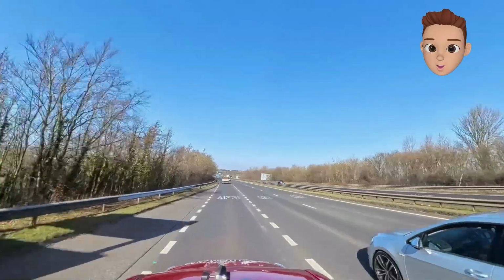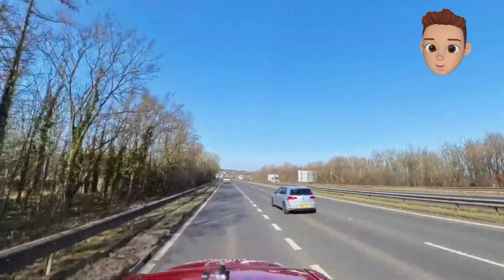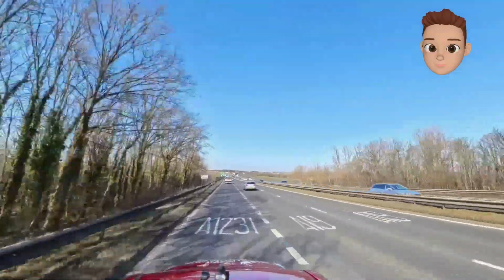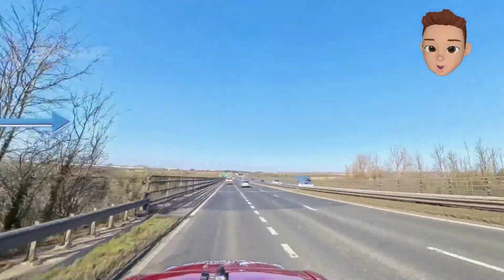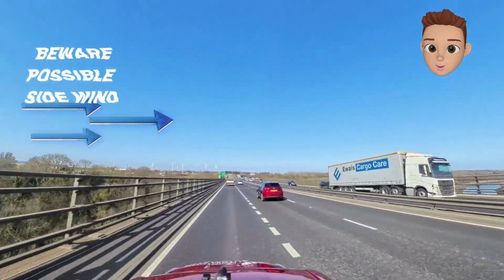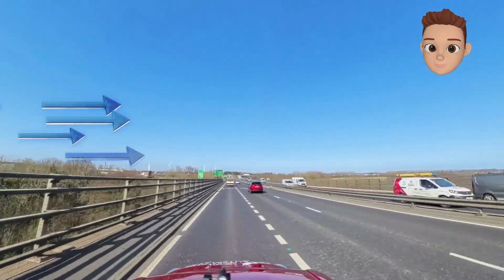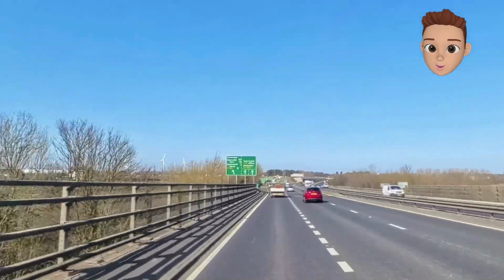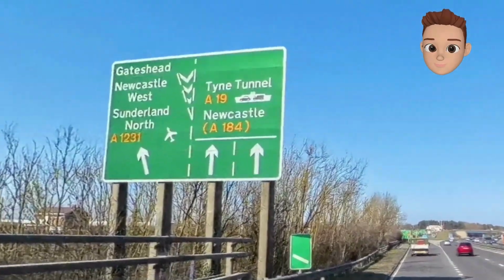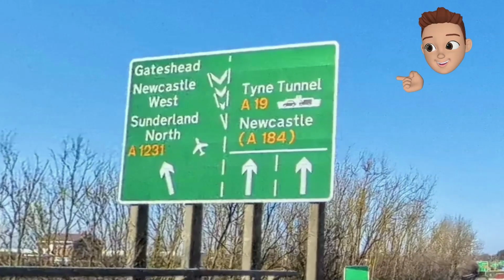The A19 north, turning right onto the A1231 east heading into Sunderland. Staying in the left lane, the right two lanes are the A19 north, the left lane is the A1231. At the roundabout we are going to turn right, third exit. Our destination is Sunderland North, A1231.